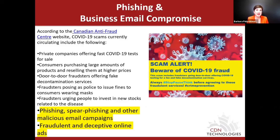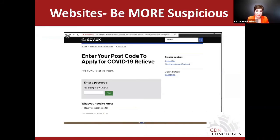This is from the Canadian Anti-Fraud Centre. So you have fraudsters going door to door, saying they're going to send you these kits and testing things. The spear phishing, these were all in the headlines beforehand, so they're back in the headlines now. So working from home, bigger increase in email. Please be careful of what it is that you click on. You can get a virus and ransomware by just clicking through a website.